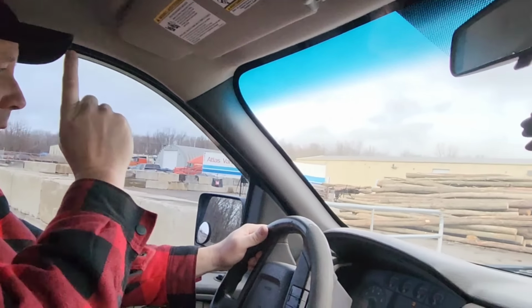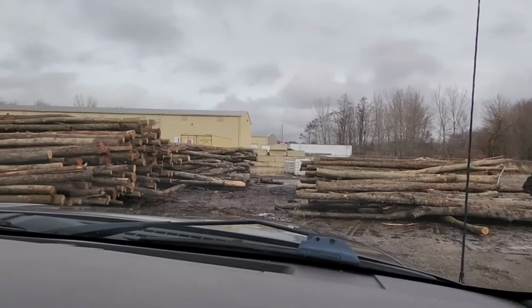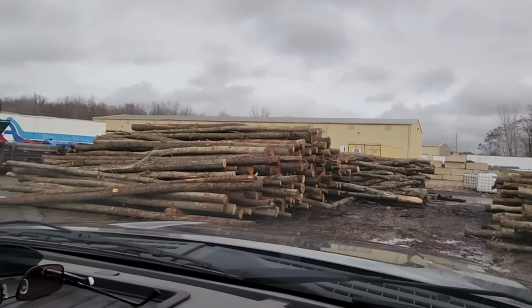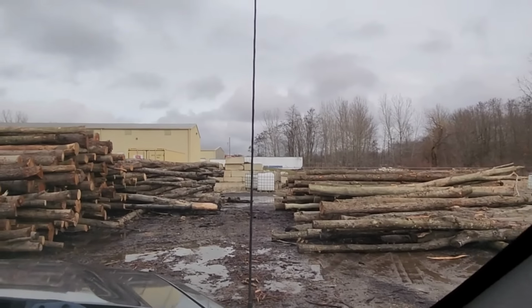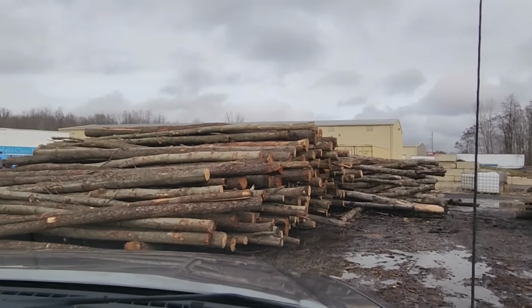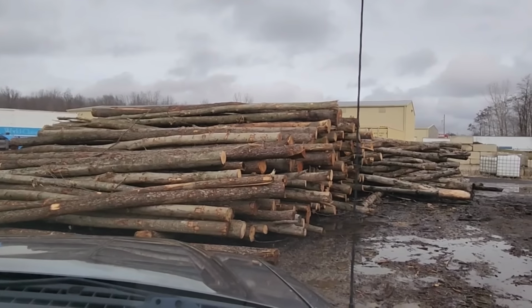I don't like spending money, but that's the name of the game in firewood, and I am so glad we got these loads in right before the weather broke, because these came in when it was frozen. There's no mud on them. It's just great wood. Man, if I brought these in today, they would just look like chocolate-covered pretzels.